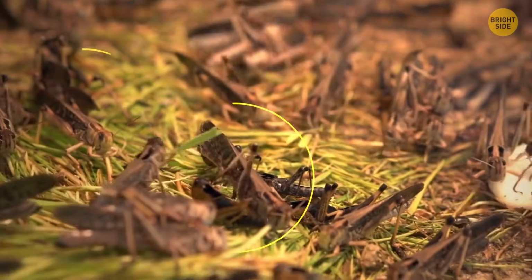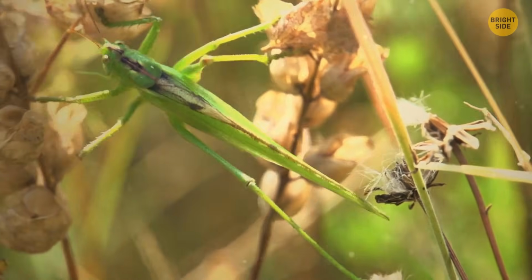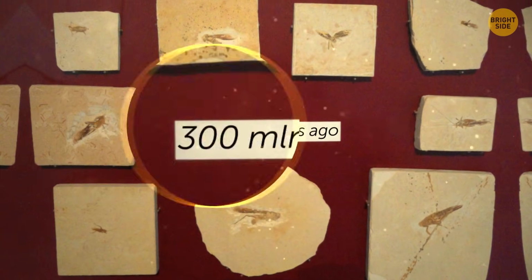The ancestors of this crafty creature had lived on this planet way before the dinosaurs themselves. Fossil records show that ancient grasshoppers first came up more than 300 million years ago.